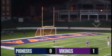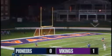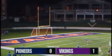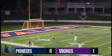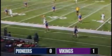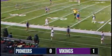As the Pioneer men's team is warming up behind their goal, getting ready for their match after this one, the Vikings men's team just came out of the locker room. They're standing around. They'll probably get warming up in a few minutes as long as this score stays the same.